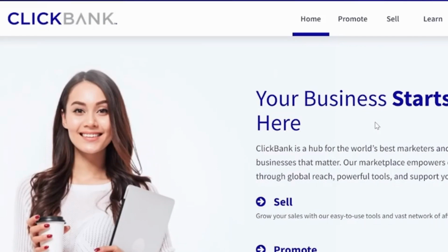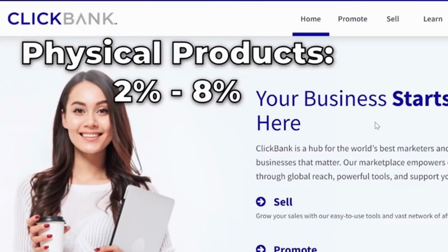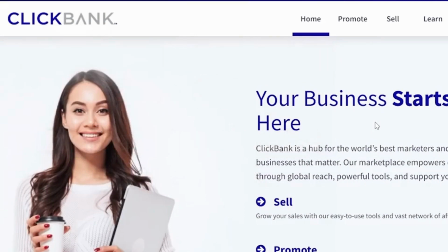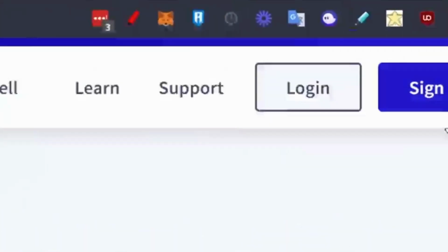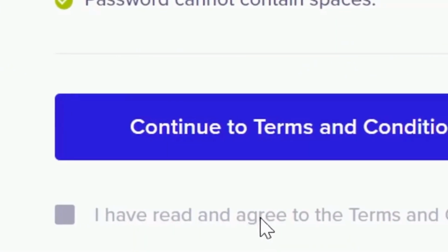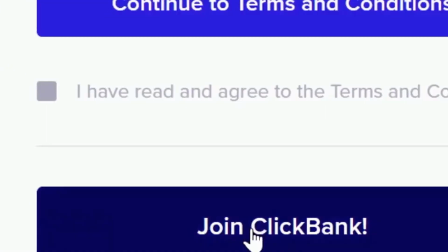And the good thing about digital products is that you can get a way higher percent of the sale compared to physical products, where you're only going to make anywhere from 2 up to about 8%, but here you can actually make 50 all the way up to 75% of every sale, making it a lot easier for you to make money. All you need to do is click on sign up, enter your first name, last name, then don't read the terms and conditions and then sign up.